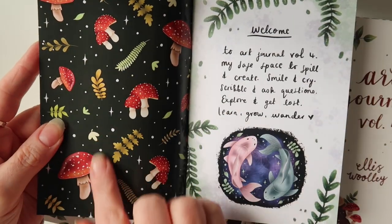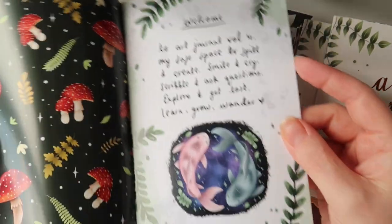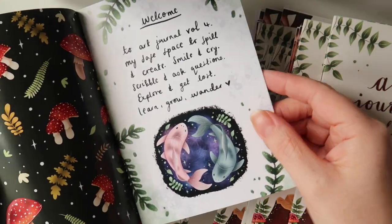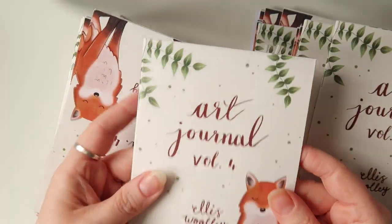So this is like the inside cover, and then this is like a little welcome page with the koi carp illustrations on that we did together in a video. So I'm so happy with them. I can't wait to release them.